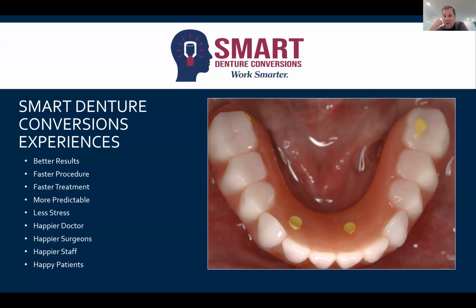I was in a zygoma case yesterday. The surgery took, I think, 3 hours. I was done with the prosthesis in less than an hour. And I tried putting the pictures into this presentation as Ryan was talking. I just didn't have the time to do it, but we'll include it in the next one. Getting those screw channels just right into the occlusal table of the posteriors and the cingulum of the anteriors, it just makes all of us happier.